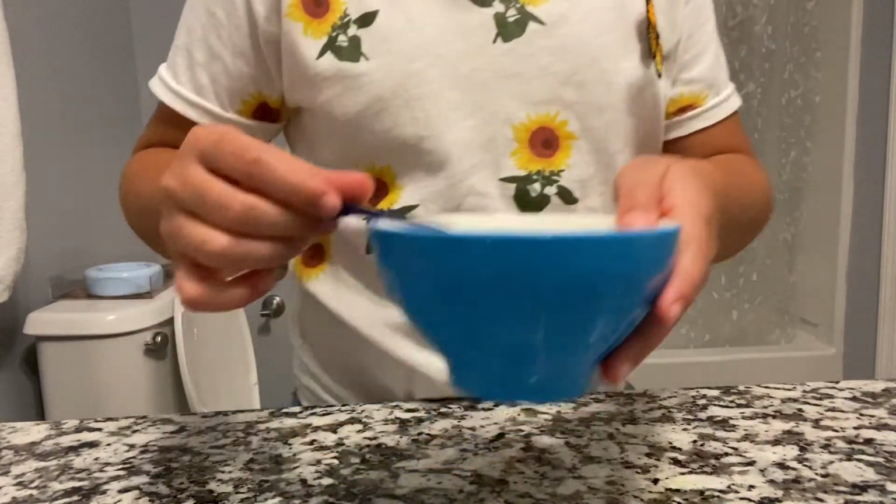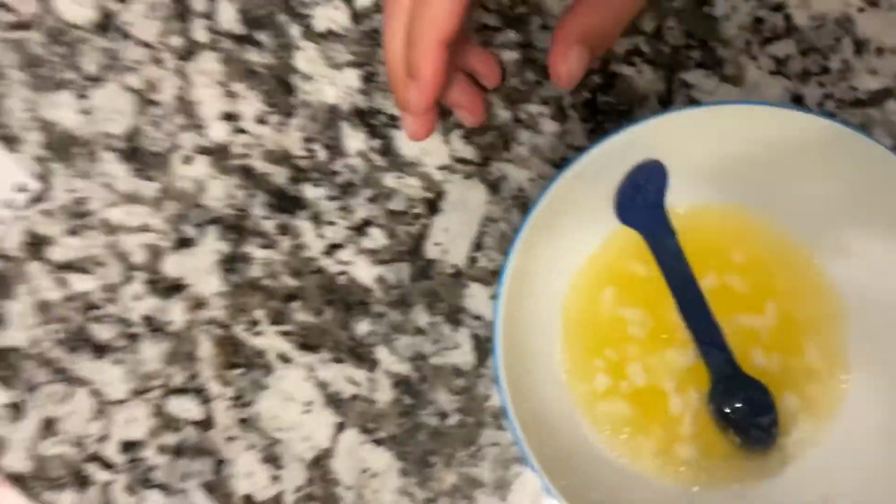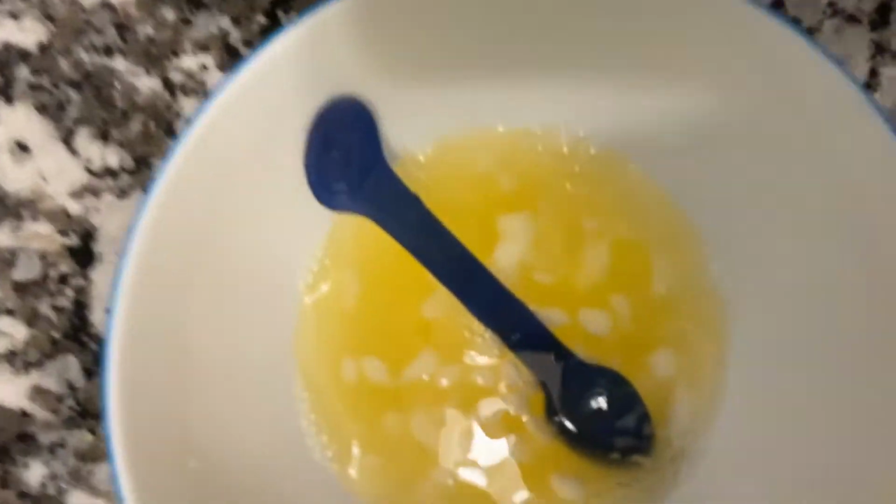I'll show you how it looks like chicken noodle soup with little noodle chunks in it. Look, see, it looks like little noodle chunks here. See that? See it, guys, over there. There's a bit of you. See you now?